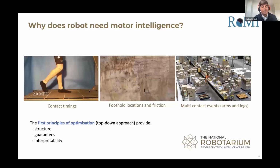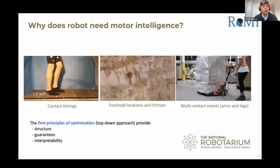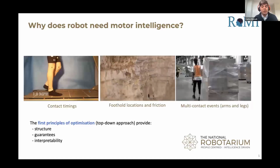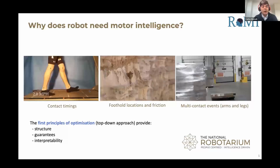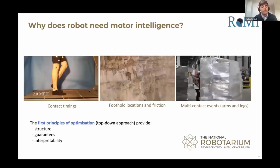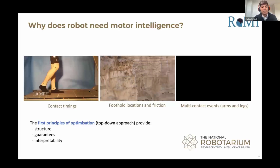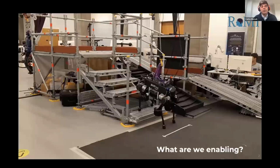Here, again, this is all about top-down approaches. I like to call approaches that start from first principles of optimization. The good thing, even if you are not in the field of model-based optimization, I like to acknowledge that these approaches provide structure, guarantees and interpretability, which are useful. And this is what we can do actually with our robots.